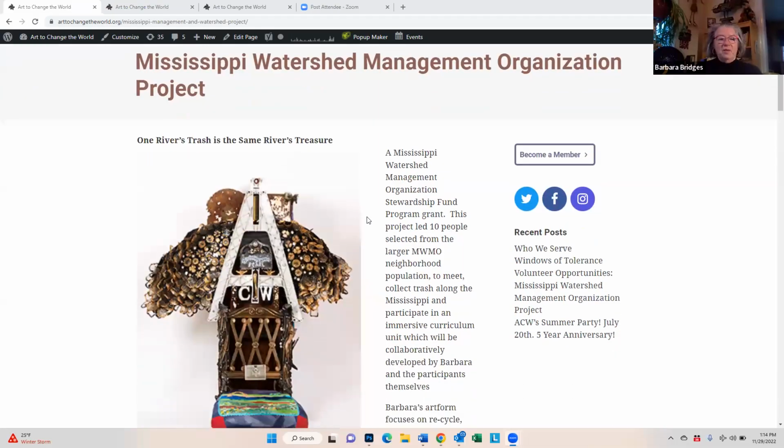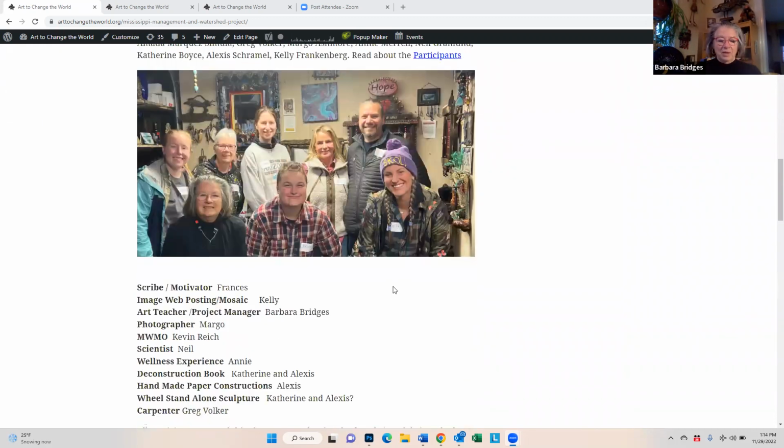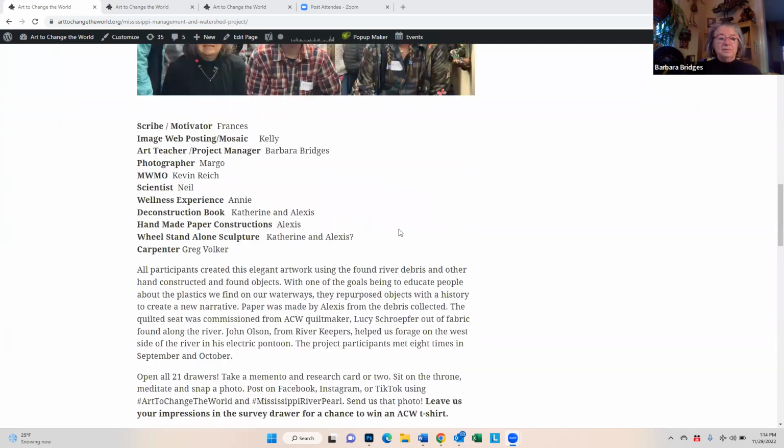So we made what we ended up naming the Mississippi River Pearl. And everything in this artwork was found on the river by our 9 participants in a 2-hour session, except for the chair and the cabinet, which were also recovered and recycled. So there's the front, there's the back. This is 21 inquiry drawers, and I'm really proud of how much fun we had designing the fronts and the contents of these drawers. And so we used the presentation that you're going to hear shortly from Neil, and made art and did research and found out just exactly what goes in that river and how it affects us.